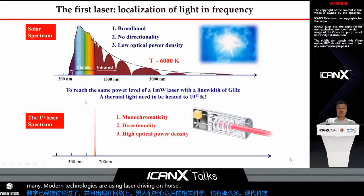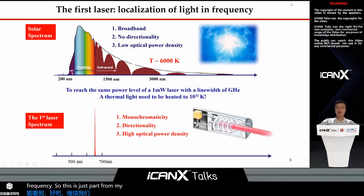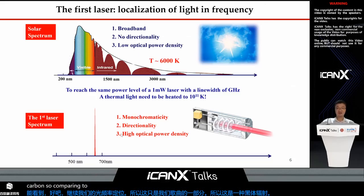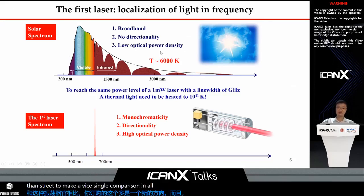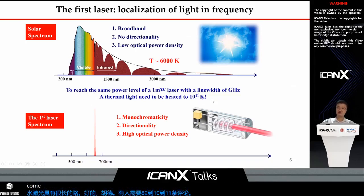The first laser we can consider as a localization of light in frequency. This is the spectrum from our sun, a kind of blackbody radiation with a temperature above 6,000 Kelvin. Compared to the first laser, it is much broader, has no directionality, and has low optical power density. To make a simple comparison, to reach the same power level of a 1 milliwatt laser with a linewidth of gigahertz, a small light would need to be heated to 10^11 Kelvin, an extremely high temperature. So we can see how powerful a small laser can be.